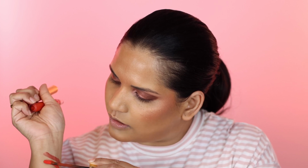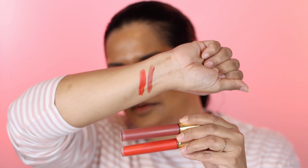I thought it would be fun to have these in the summertime because I love to wear a bright lip, and it's always nice to have a liquid lip in a bright shade, just for the sake of wear and stuff like that. So it's like a pretty coral color. And I wore the Rosewood shade yesterday and they were very comfortable. So those are the 2 Gucci liquid lipsticks I picked up.